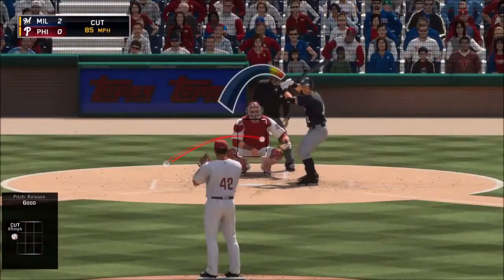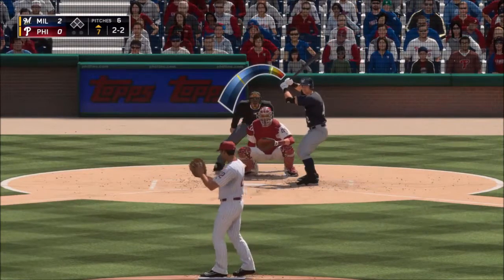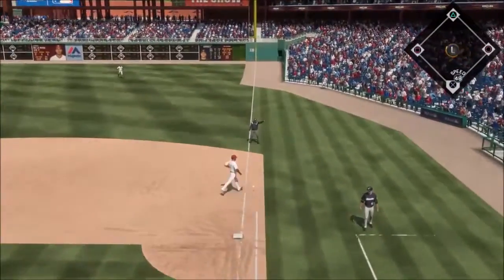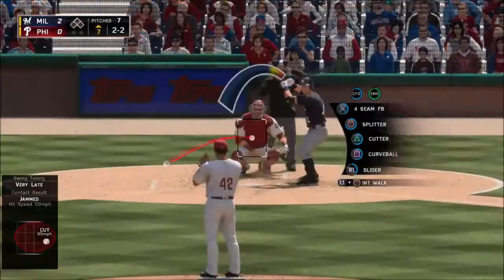Tried to shoot the corner, and he missed it. 2-2. That's a good location for that cutter with 2 strikes. He's either got to take that and hope it's a ball, or he's got to foul that thing off.